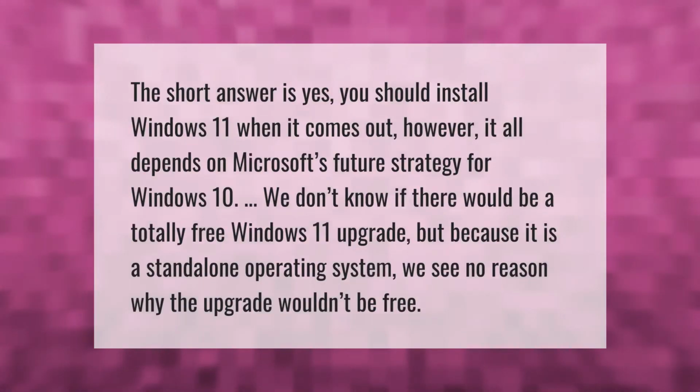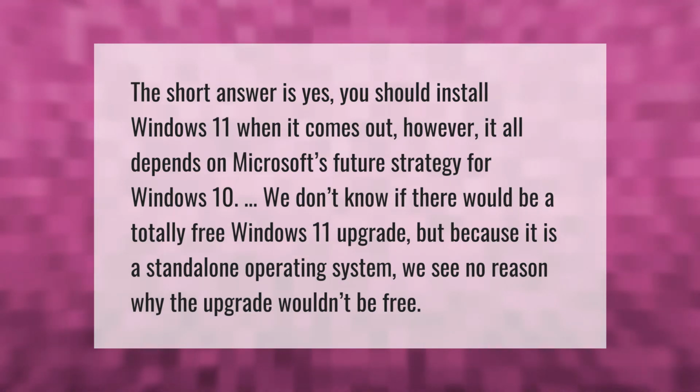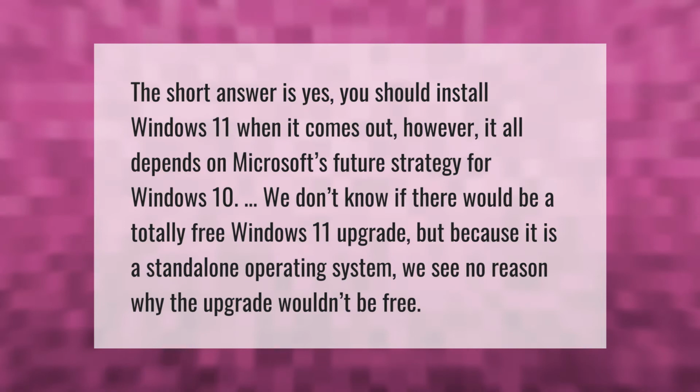The short answer is yes, you should install Windows 11 when it comes out. However, it all depends on Microsoft's future strategy for Windows 10. We don't know if there would be a totally free Windows 11 upgrade, but because it is a standalone operating system, we see no reason why the upgrade wouldn't be free.